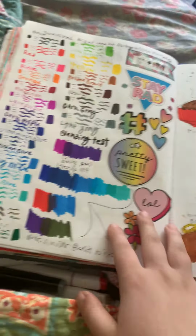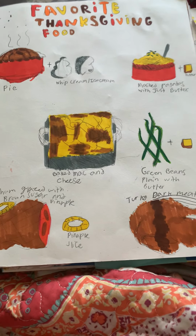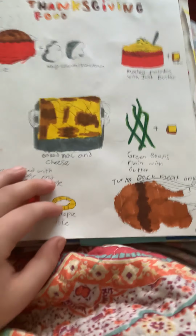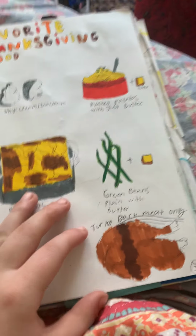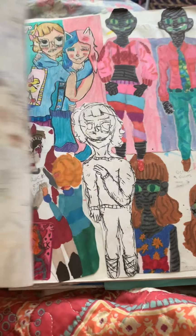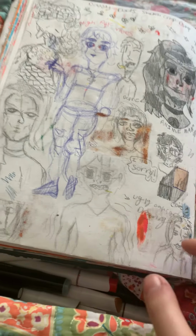And then these are all my favorite foods for Thanksgiving because I was watching the Macy's Day Parade and I decided to draw this just because I was waiting for some food that I was making on Thanksgiving to cook. So I was like, I'll draw food because it's Thanksgiving. And there's nothing else I could think to draw for Thanksgiving because I'm that uncreative.